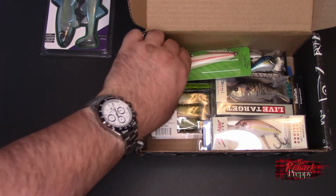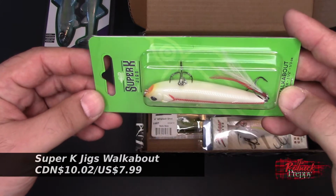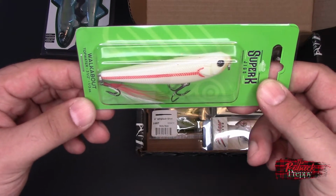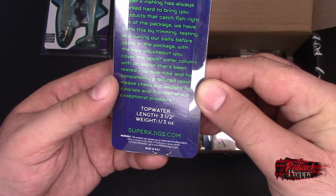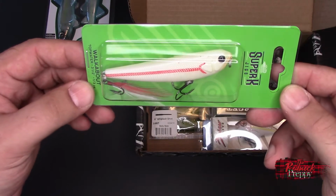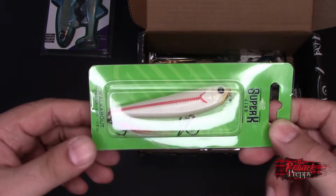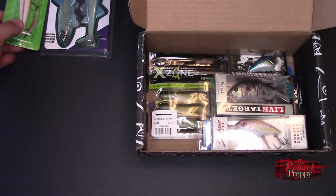All right, next up, we got ourselves a Super K Jigs. But this is not a jig. No, this is a topwater lure. Walkabout. Super K Fishing. Not familiar with them. But it's a topwater lure, and I like topwater lures. Have I ever mentioned I like topwater lures? If you don't know this, you have not watched any of my videos previous, because I love myself topwater lures. Okay, good. Another winner. Just put that up there.